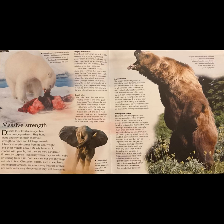Massive strength. Despite their lovable image, bears are savage predators. They hunt alone and rely on their enormous strength to catch and kill large animals. A bear's strength comes from its size, weight, and sheer muscle power.